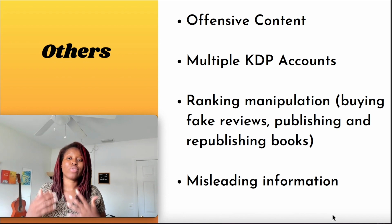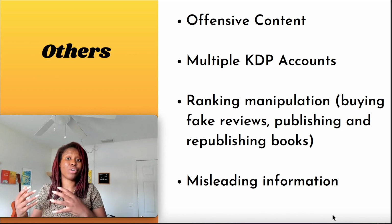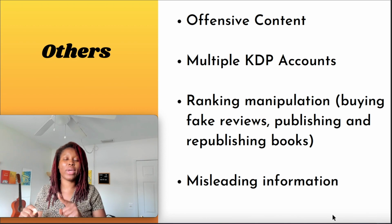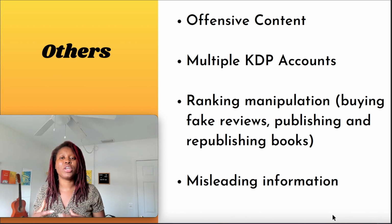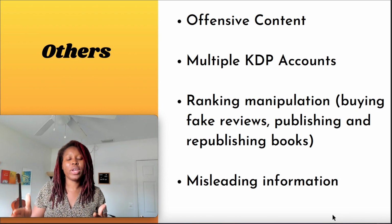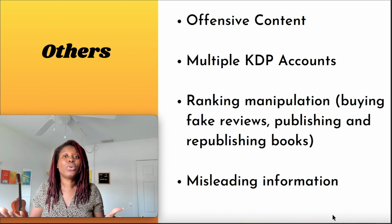The next thing is ranking manipulation. So this looks like buying fake reviews, publishing and republishing books. This one is particularly important, and I want to point this out because I've seen a lot of videos here on YouTube where people are saying, oh, if your book is not selling, you want to go ahead and unpublish it and republish it simply because newer books sell better. I don't know if that's true.